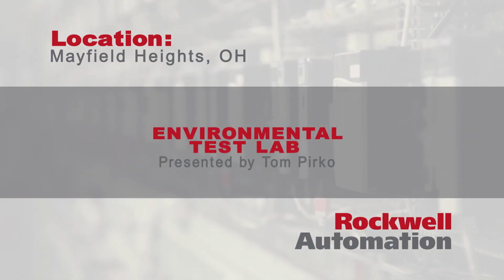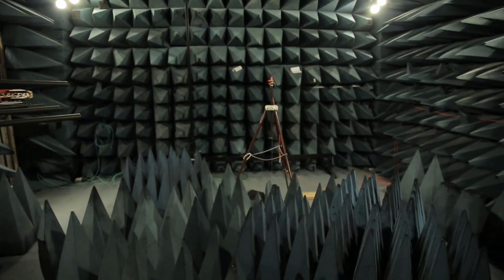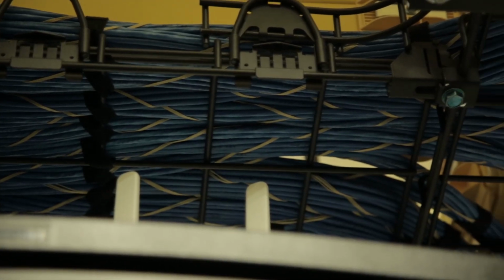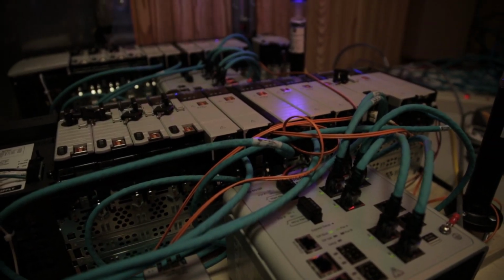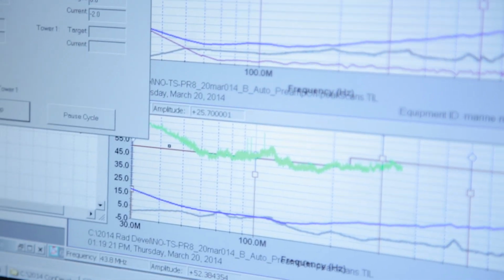Hello and welcome to the Environmental Test Labs. By environmental testing, what we mean is that we test our products to ensure that they work in the environment that they're designed to operate in. Now in the electromagnetic compatibility lab, we're testing to see if it works in an environment where there are RF signals and lightning surges and other power line quality problems.